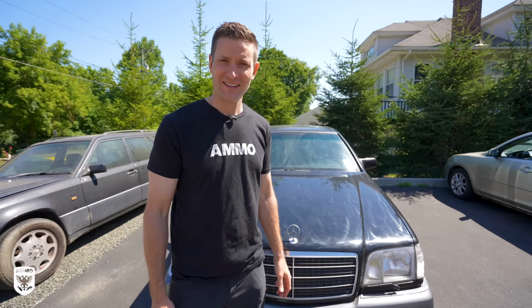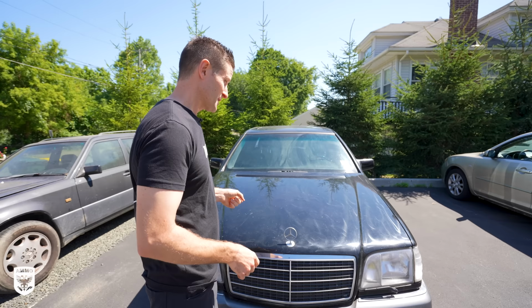Now, earlier in the week, we picked up a car from Levin and we dropped it off here. I came out this morning to push it inside because we're going to do the full detail.